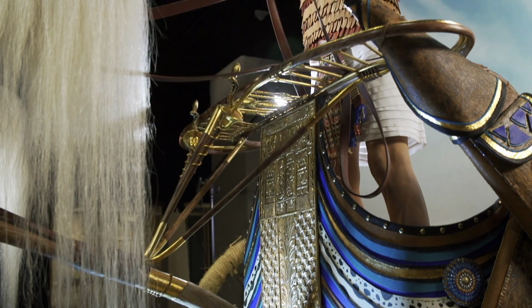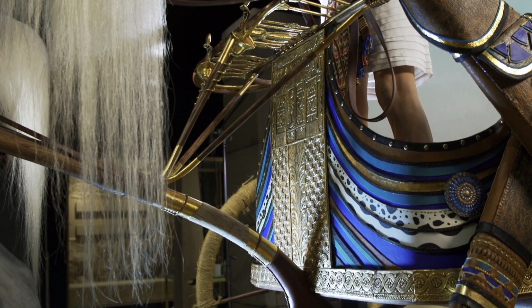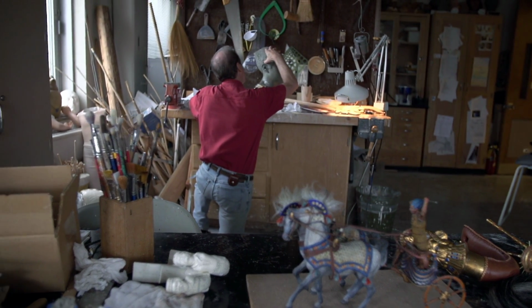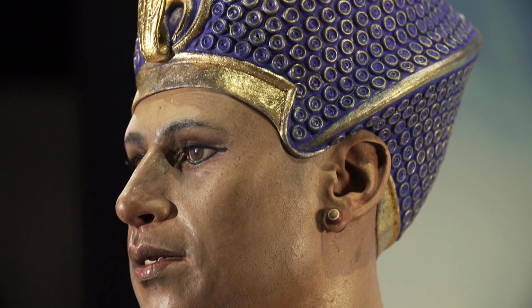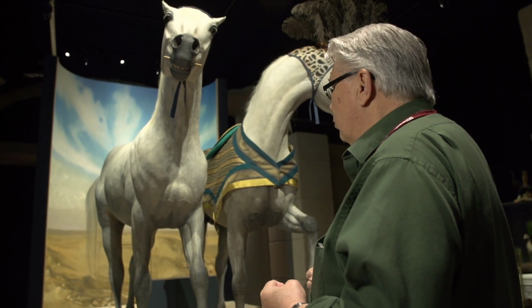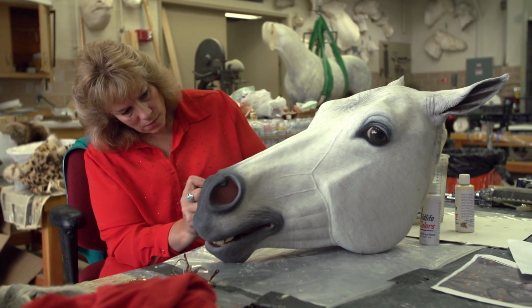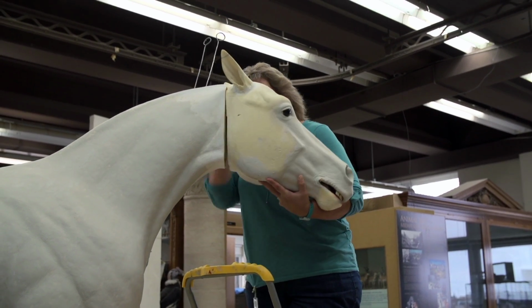It's nice when they walk under this archway, which is like 9 foot tall, and it goes up to 16 feet tall, and all of a sudden you see this chariot ahead of you. We want to hit them with that wow effect. Favorite part of this exhibit was to make the chariot, to make King Tut, to make something that doesn't exist on this earth. So that was pretty challenging and very enjoyable. A lot of work, a lot of research, and a lot of construction has gone into this. Just the horses alone was a huge job for our taxidermist.